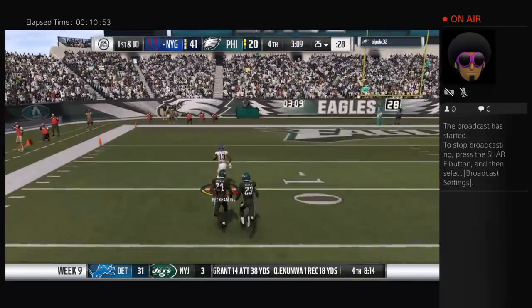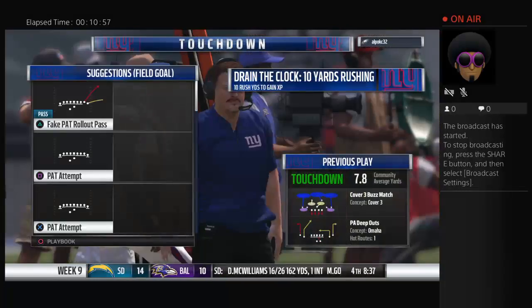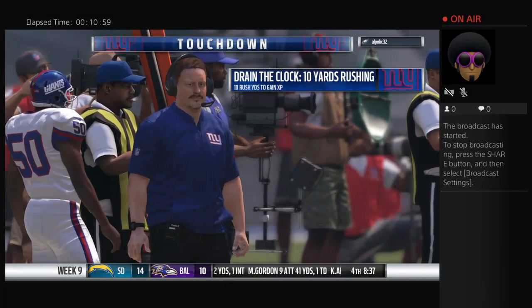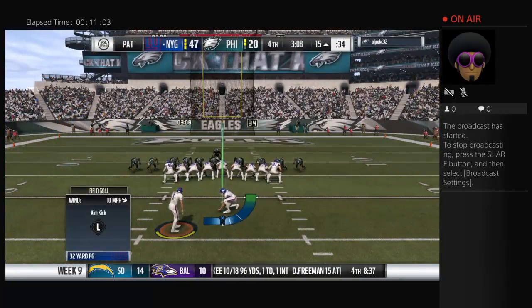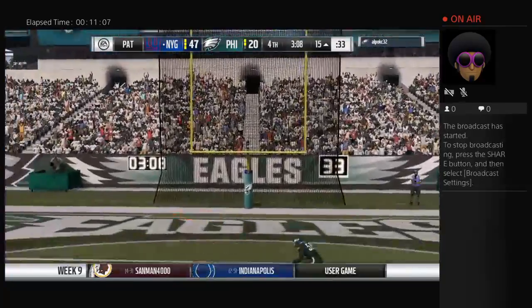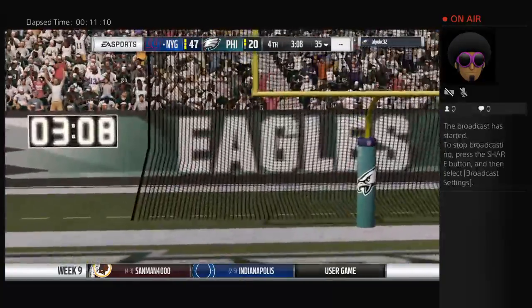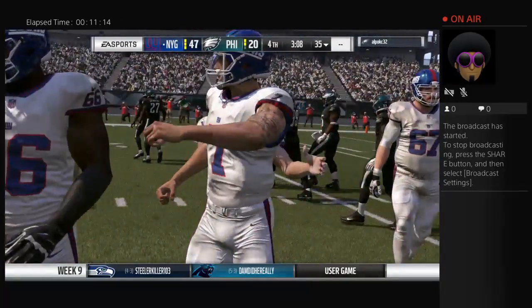It's caught inside the 25. And all the way in. Touchdown, New York. His second TD of the game and 18th of the year. And the Giants add on to their lead. And it's no good. Oh, he misses the extra point, and our score stays right where it is.